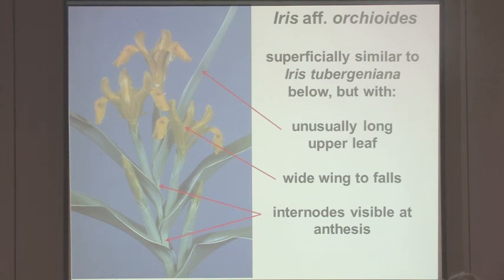One is the unusually long, tapering upper leaf, the internodes, which are visible at anthesis, and the very wide wings to the falls. So it looks a little like tubergoniana, but it isn't tubergoniana. And it smells of boiled sweets mostly, so rather nice.